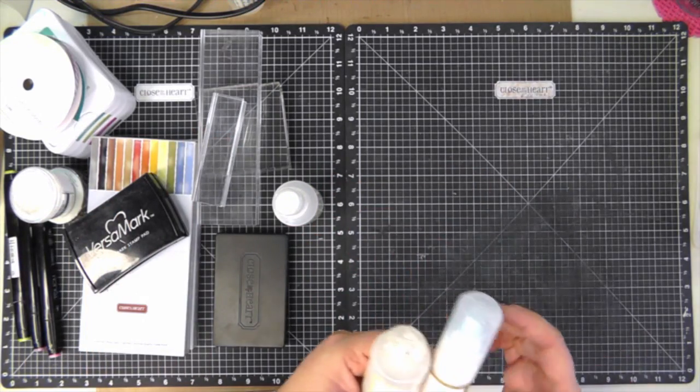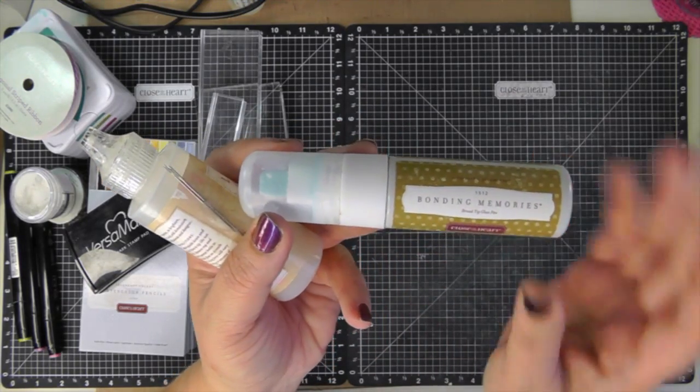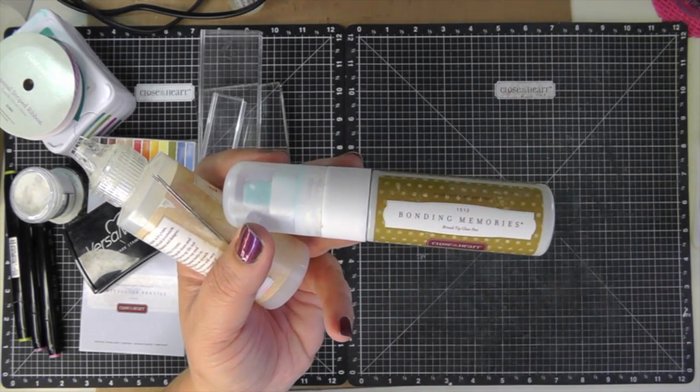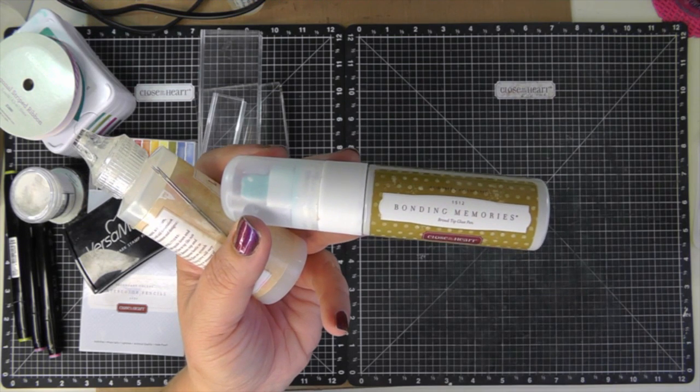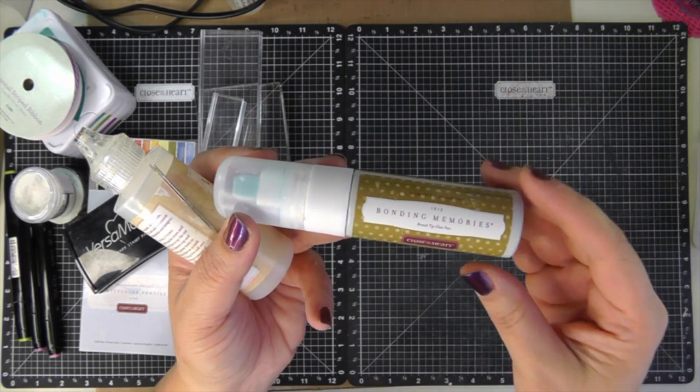For adhesive, it comes with a few options. This is our Bonding Memories glue, and it's just a versatile glue that you can use for anything, gluing down, I would say mostly paper, and maybe even some ribbon if it's really light.